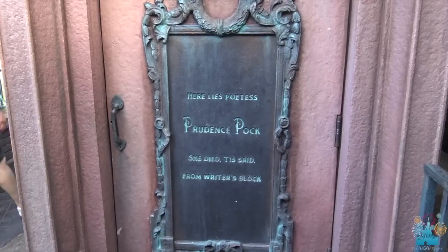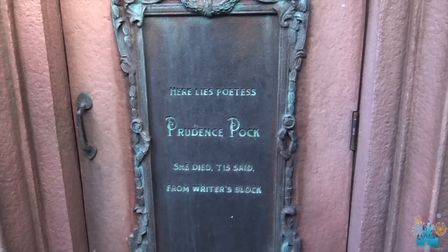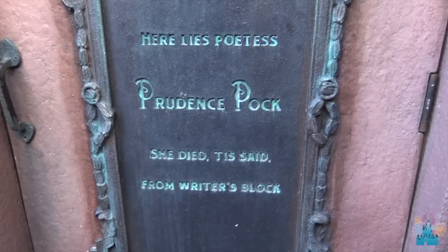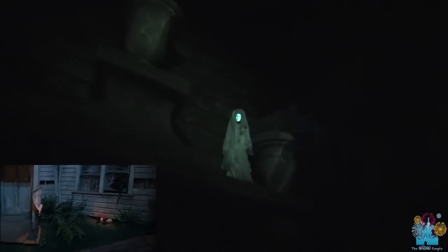Let's rewind for a second. In the interactive queue, there is a crypt for Prudence Pogg, a poetess who is actually related to Phineas, the hitchhiking ghost. Be sure to bring your death certificate.